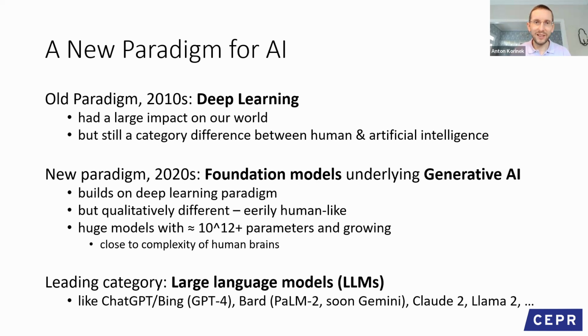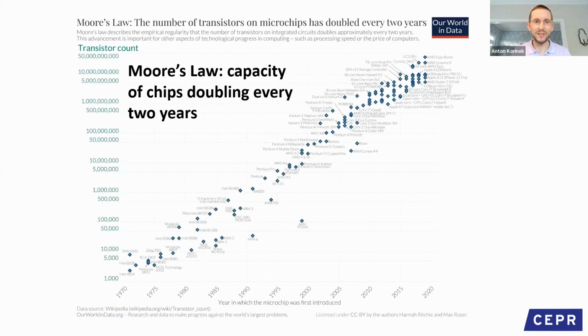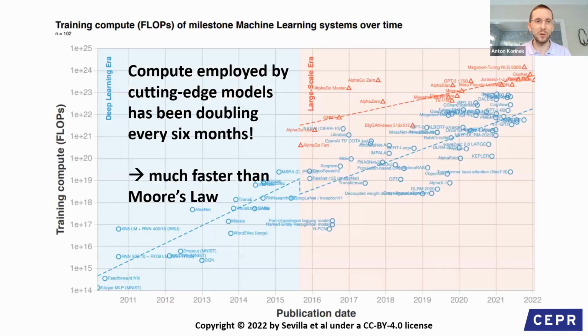As economists, one background question we're all wondering about is, what is driving all this? There is, of course, Moore's law, computing capacity doubling every 2 years, but that's really nothing compared to what's going on in the space of foundation models. What I'm showing here is a graph of the amount of training compute, the number of computations going into training the most cutting edge systems. We can see that this training compute has doubled every 6 months for essentially the past 15 years. And we are still on that same trajectory. Google Gemini, when it comes out, is going to correspond to a doubling every 6 months. I think we can expect this to continue for at least a few more years.